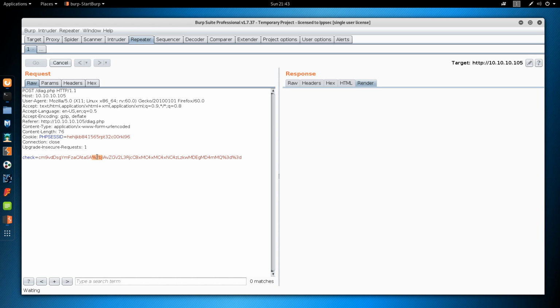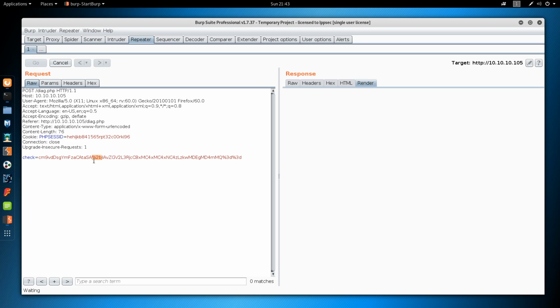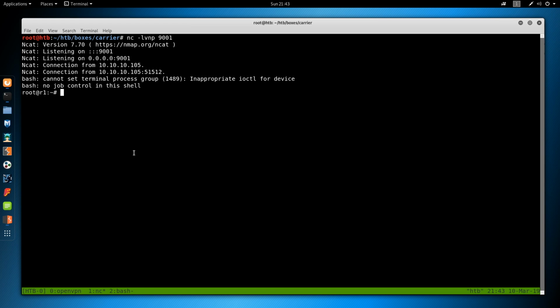And the reason for that is plus in URL means space, or plus means space in some languages. So this plus, this %2b, was getting translated to a space, which breaks the base64. So we had to URL encode it. So that's why that works.